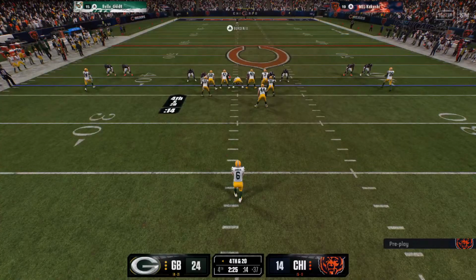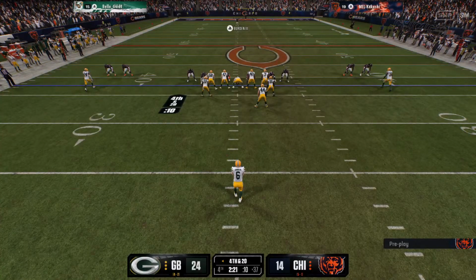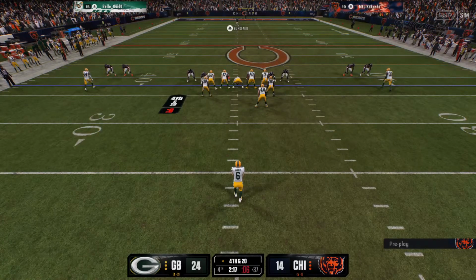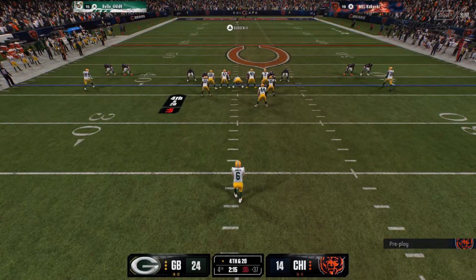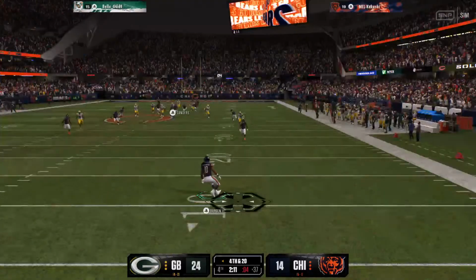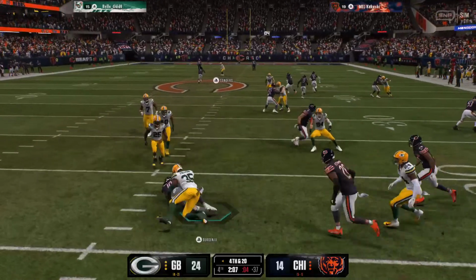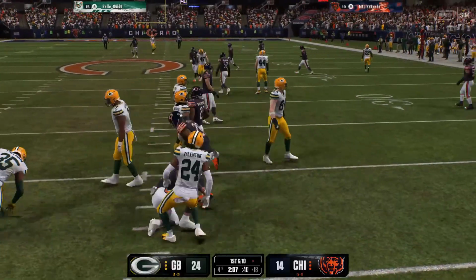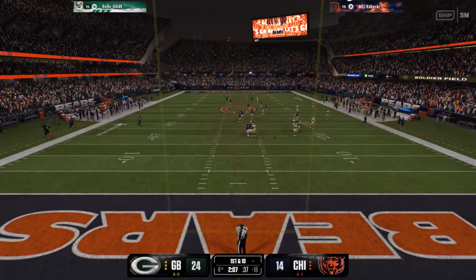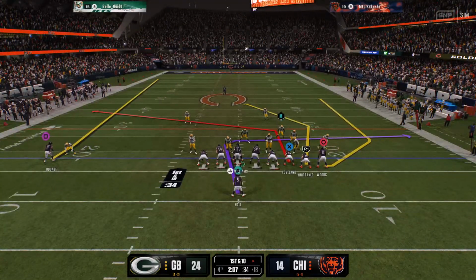On comes the Packers punting team as they try to play the field position game here, protecting a 4th quarter lead. That is fielded at the 13. And he'll get a few yards on this return up past the 15-yard line. They'll come up for 1st and 10.